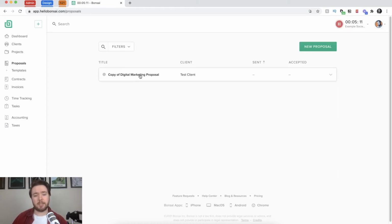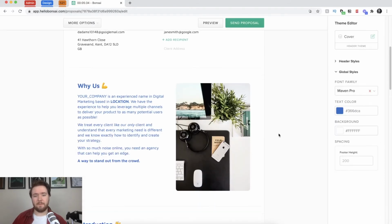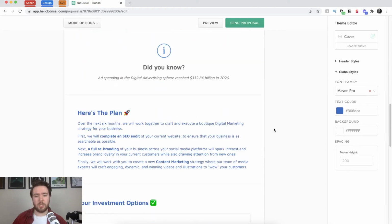So this one here is a copy of a digital marketing proposal template. I can download that, but I'm going to go in and edit it for the moment. When I do that, it gives me this really simple builder. Really, really simple. I can hover over elements to delete them. I can change and add images. Very, very simple. I can change the color.